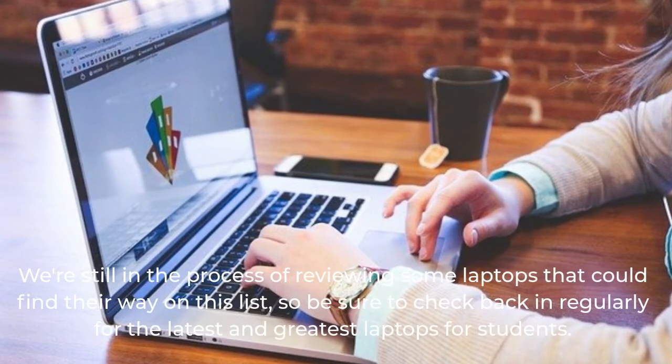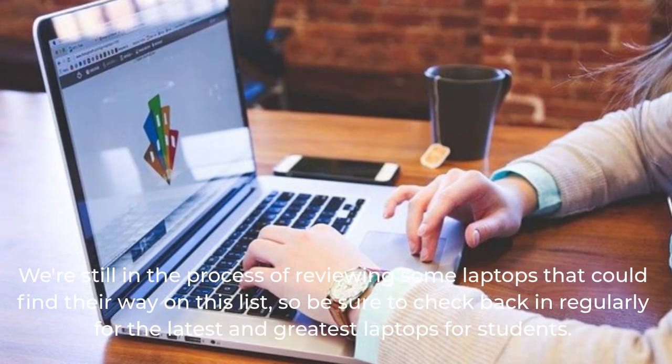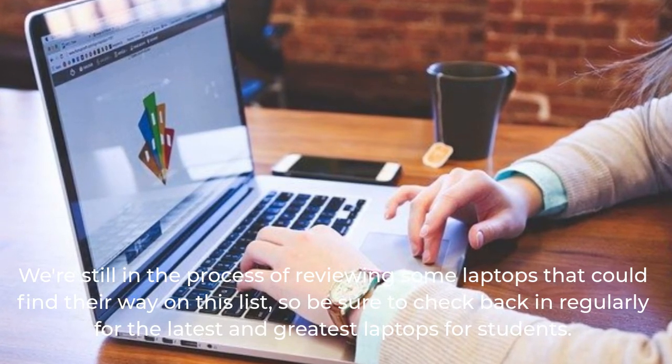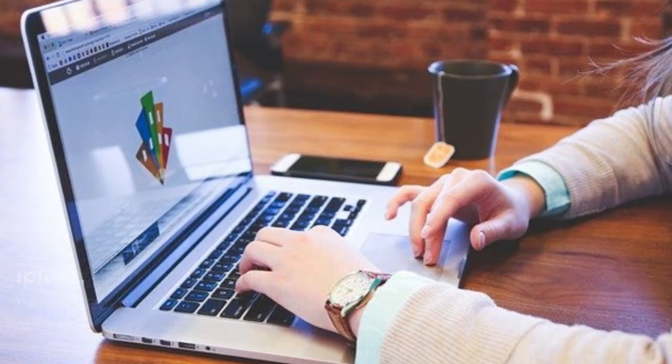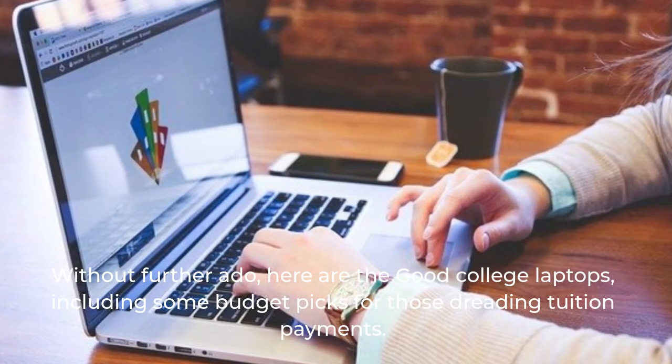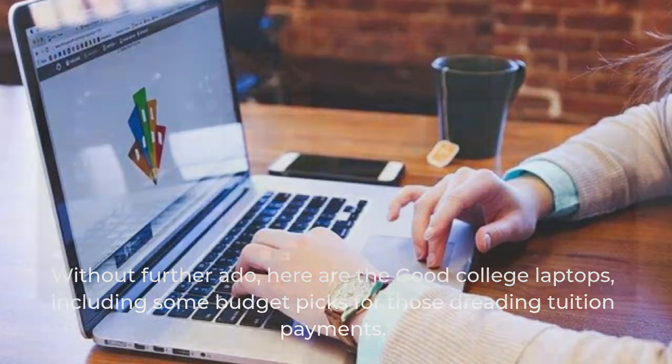We're still in the process of reviewing some laptops that could find their way on this list, so be sure to check back in regularly for the latest and greatest laptops for students. Without further ado, here are the good college laptops, including some budget picks for those dreading tuition payments.